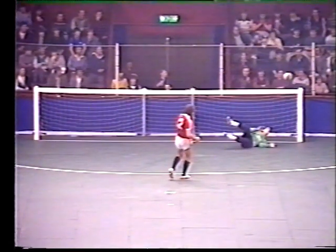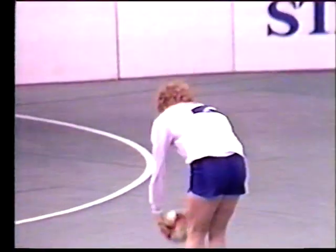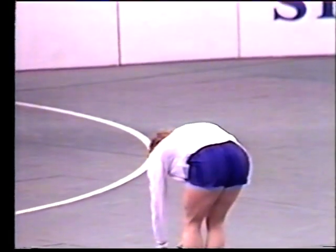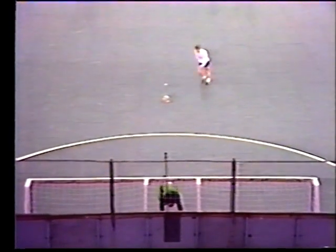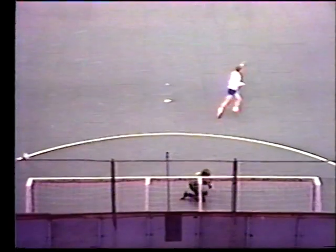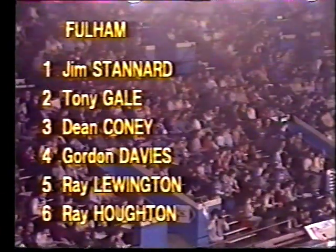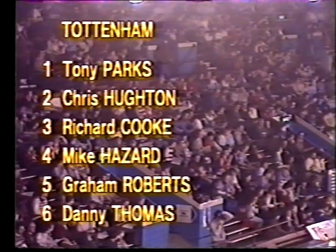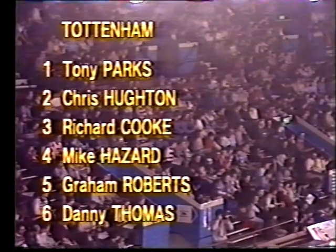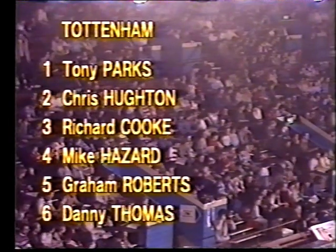So whose goal brought them back into the game has the chance now to win it for them, and he has to. Club is Houghton, and Spurs will be playing in yellow. Well, they've got Parks in goal, then Houghton, Cook, Hazard and Roberts, and the sub is Danny Thomas, and our commentator once again, Peter Brackley.